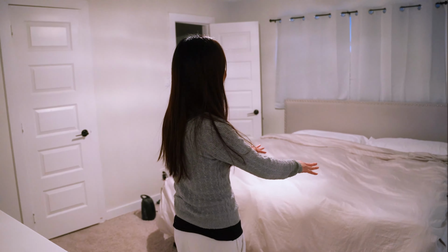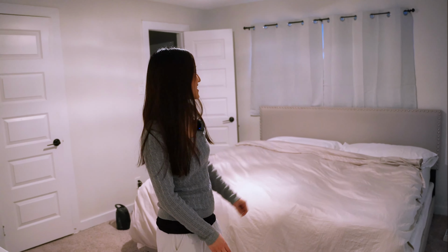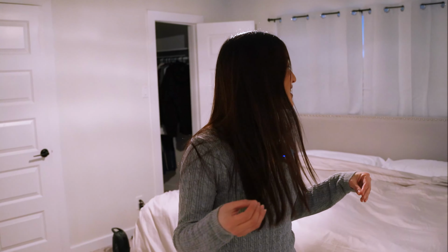Let's go to the bedroom. This is the master. We actually have 2 comforters, so it looks all lopsided right now, but it's because I sleep better when there's 2 comforters.